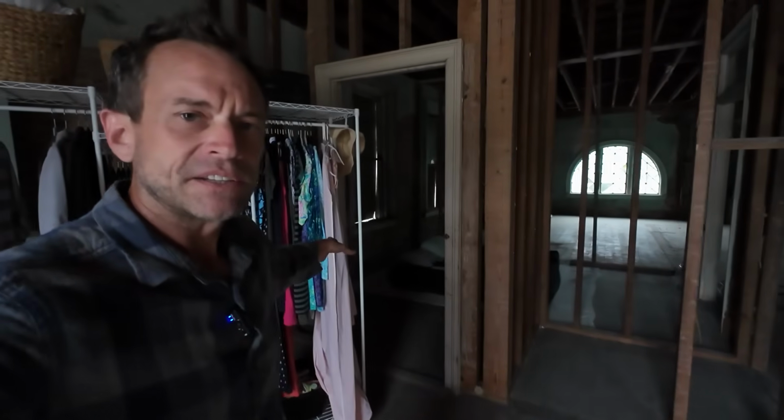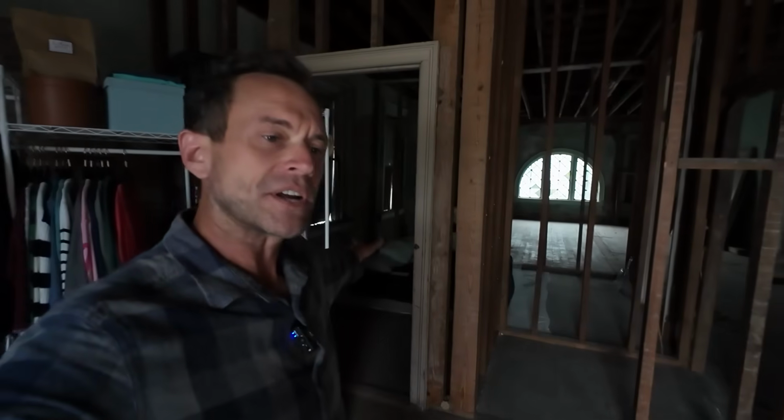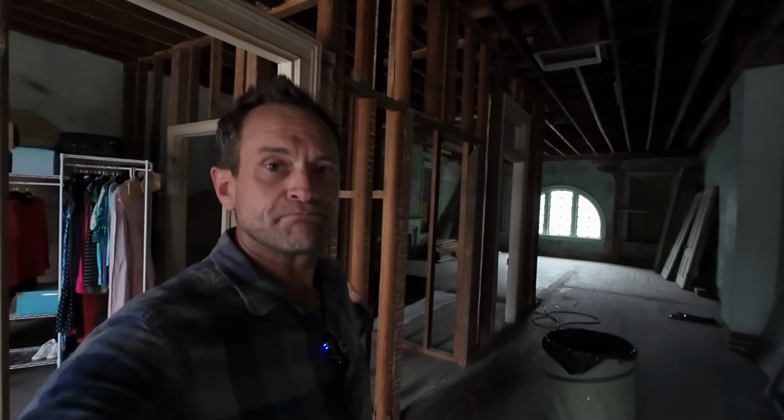Because, well, I guess there's nothing else in the room but our bed over here. This is our sleeping area back there. That's all you're going to really see up here. There's nothing else up here besides, well, our bedroom and Sarah's clothes. I keep my clothes in the van.